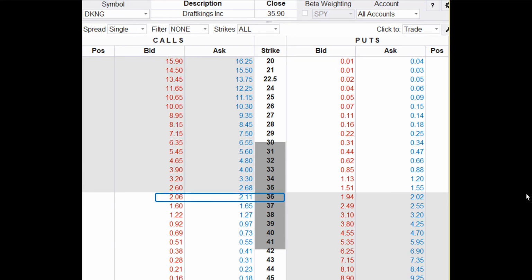Here's the DraftKings option chain for Jan 19. DKNG closed at $35.90 on Friday. That means any calls on the list from 20 to 35 are in the money. Let's take a look at the profit potential for purchasing the DKNG Jan 19 36 strike call, which is the closest strike to the current price of the stock.